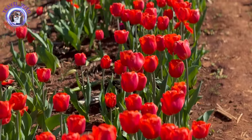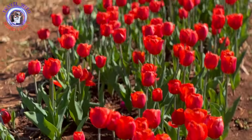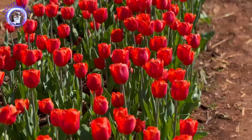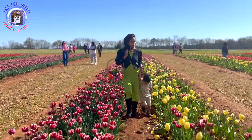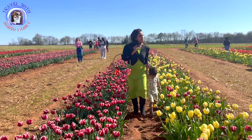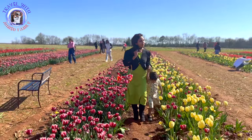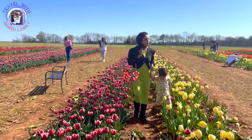The joy of wandering through endless rows of tulips, each one seemingly more captivating than the last, gives us an wonderful experience. Leaving the farm behind, we carry with us not just a bouquet of tulips, but a bouquet of beautiful memories of this spring.